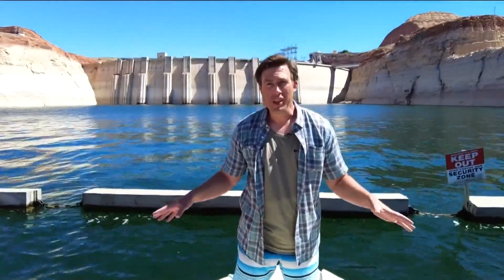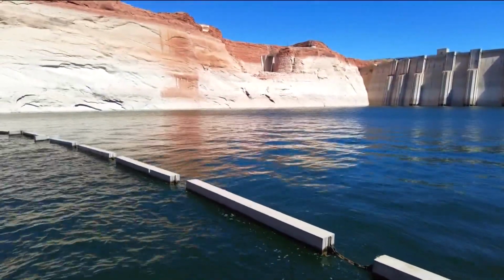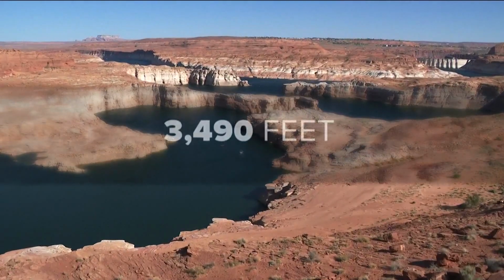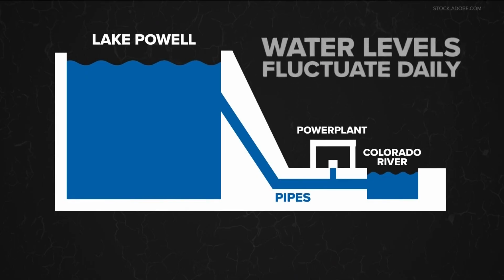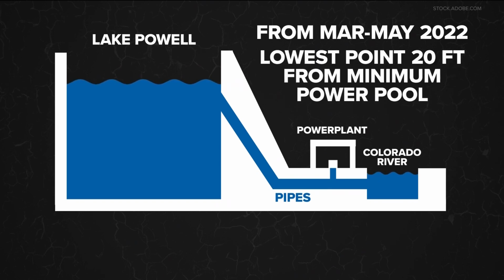This is how low Lake Powell is. It's never been this low. You can see how far below the top of the dam the water is. A little bit lower, and the dam won't be able to produce power. Water level in Lake Powell is measured by how high above sea level the water is, not how deep the lake is. At 3,490 feet above sea level, the dam stops producing power. Lake Powell's water level changes daily, but from March to May of this year, the lake was at its lowest point, 20 feet from minimum power pool.